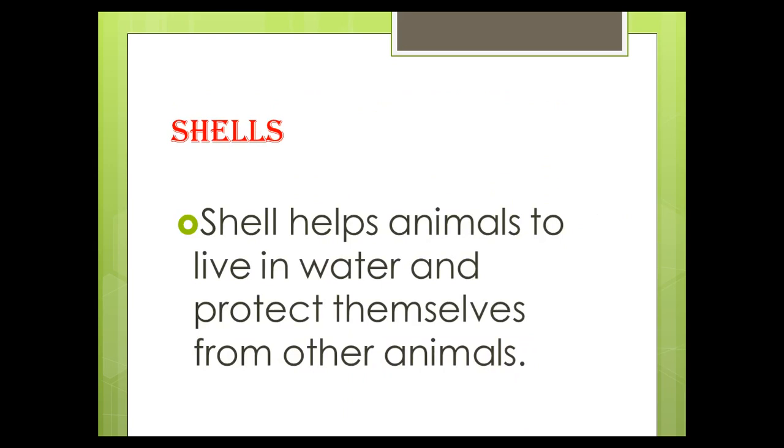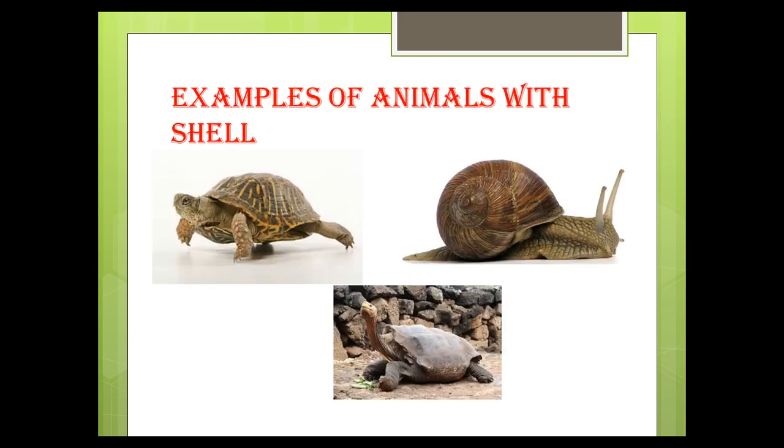Shells. Shell helps animals to live in water and protect themselves from other animals. Here are some animals that are covered with shells. Let's look at them. There's a turtle, a snail, and a tortoise. Have you ever seen any of those animals around?